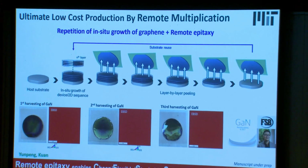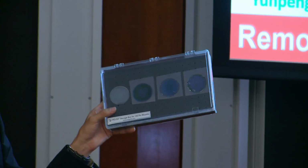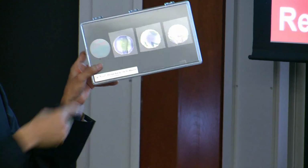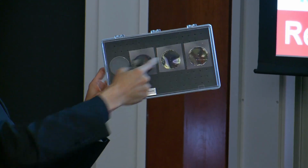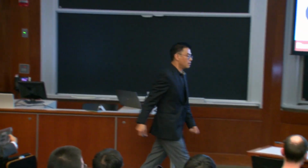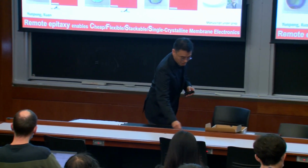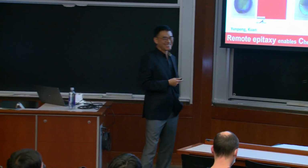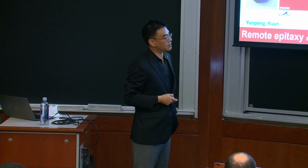All right? This is what I have brought today. So my students Kwan and Yunpeng grew the 3 stacks of 2D material and gallium nitride, 2D material and gallium nitride. They just did only one epitaxy in the chamber. They just harvest layer by layer here. So I also like to circulate this around for you to see. All right. So I was gonna do actual peeling test here to entertain you, but time limitation, I wouldn't do that. But anyways, you can actually just harvest layer by layer. So you can really reduce the cost of it.